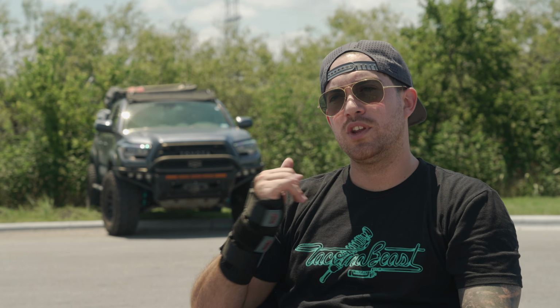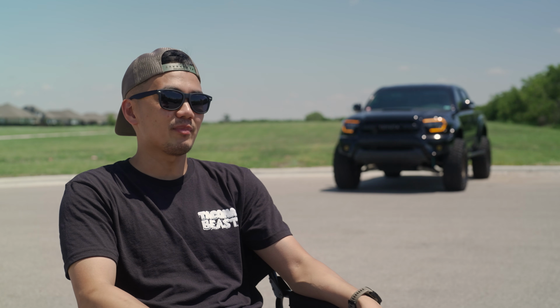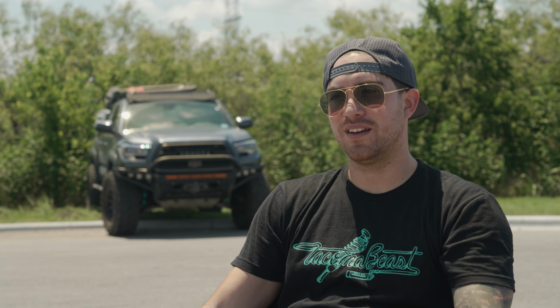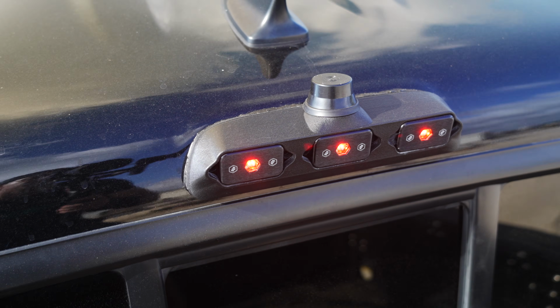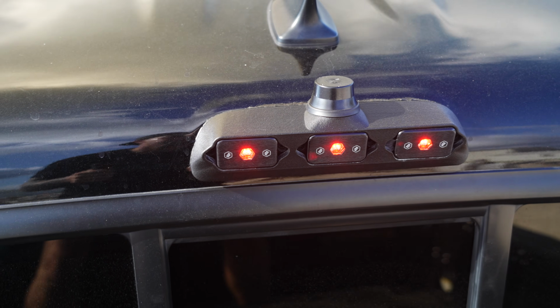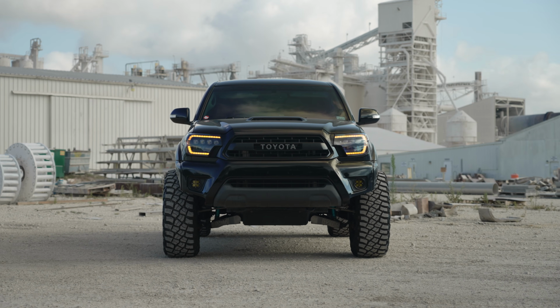What about for communication? Do you have any radios in there? For communication, I actually run the Midland 275. For the antenna, I run it on top of the Miso Customs third brake light. I was wondering what that was. I was like, what's that little thing back there? Yeah, any Midland antenna will go on top of there. You just screw it on and it gets a pretty good range too. That's badass, dude.